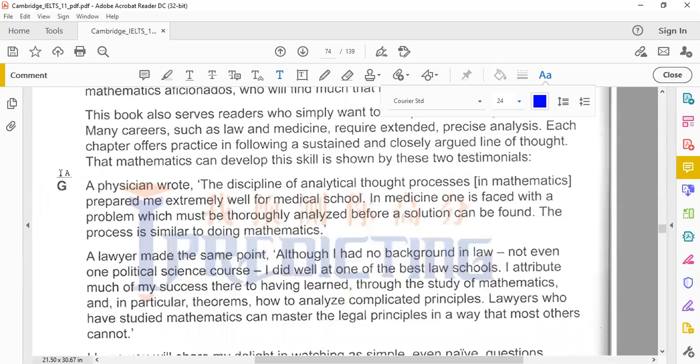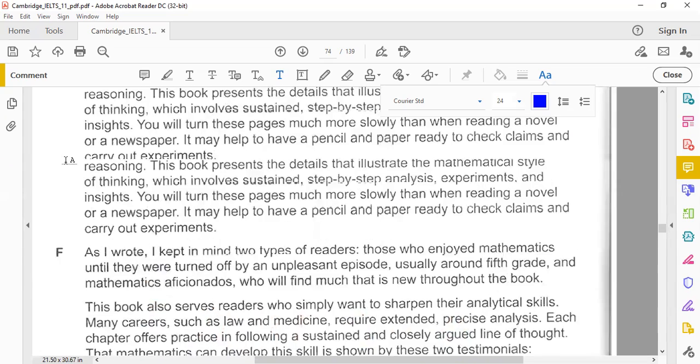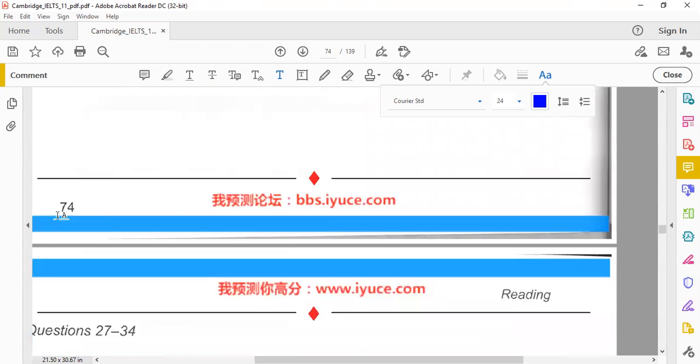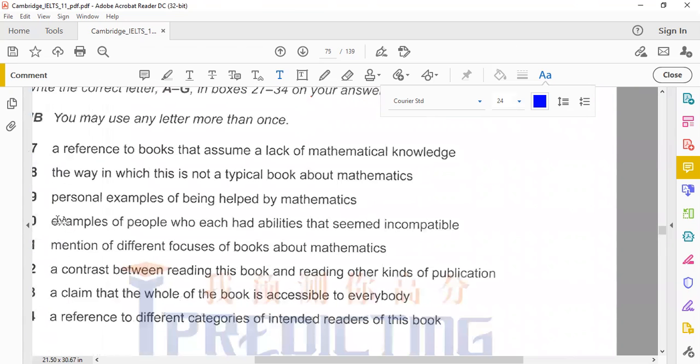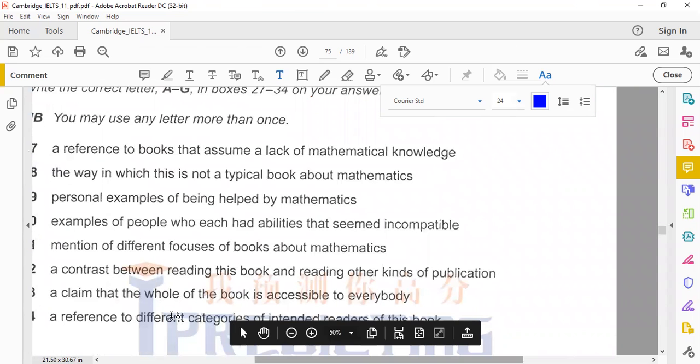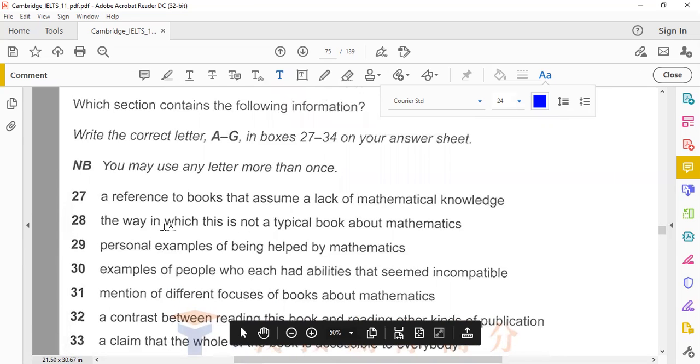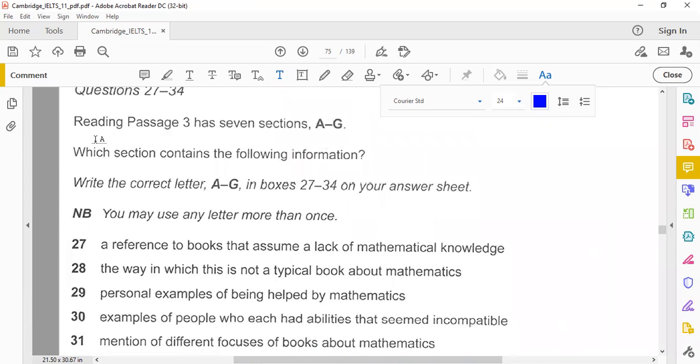You see, a number of passages are given A, B, C, D. Okay, remember them. And then these letters A to B, A to D, or A to M or G or I are used in two different ways here, but probably we need to mention the paragraph A, B, or C, or something like that. Again, which section? Yes, reading passage 3 has 7 sections, A to G. Sometimes they'll say paragraphs or sometimes sections. Okay, 7 sections, A to D.